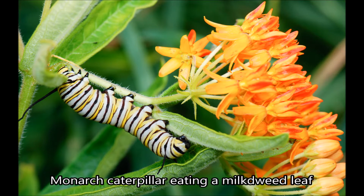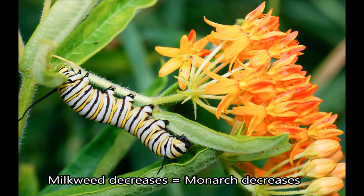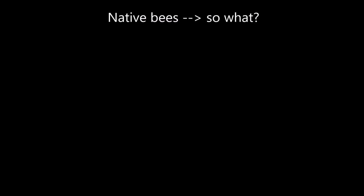Milkweed populations dropped from development and non-native plants being grown in this place. Because of this, monarch butterfly populations have severely declined and are so close to extinction that they've been classified as an endangered species. Alright, then what about those native bees?